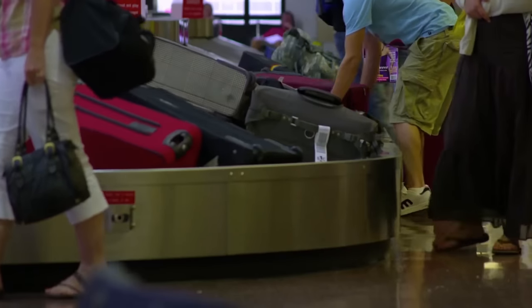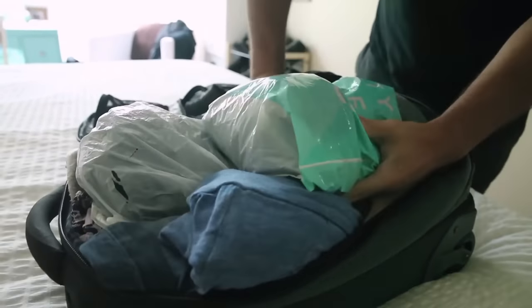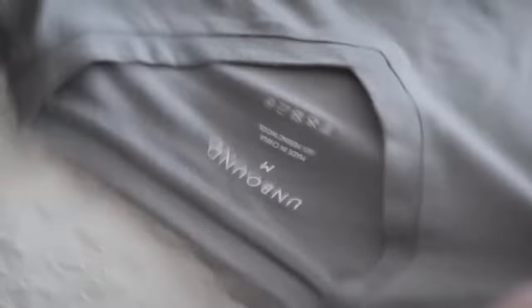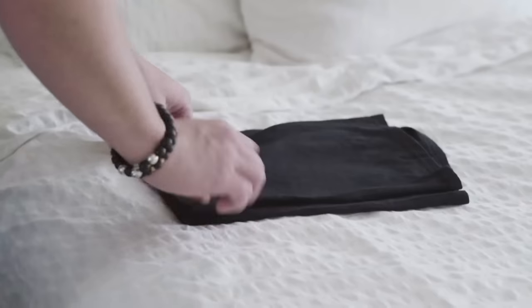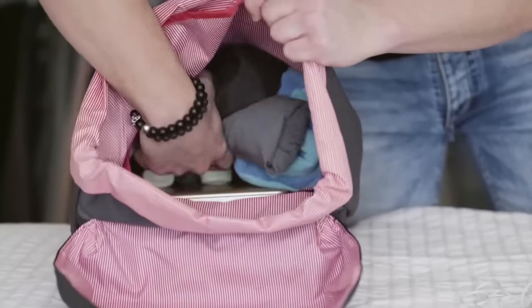And for what? To spend a good part of your trip lugging around a bag stuffed with dirty clothes you didn't even need anyways. Well, what if there was a better way to travel? What if we told you you could travel anywhere in the world and you wouldn't need anything more than a small carry-on backpack? I'm Dan, and I'd like to introduce you to Unbound.